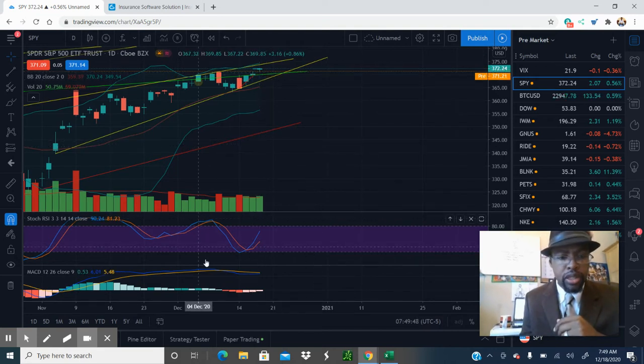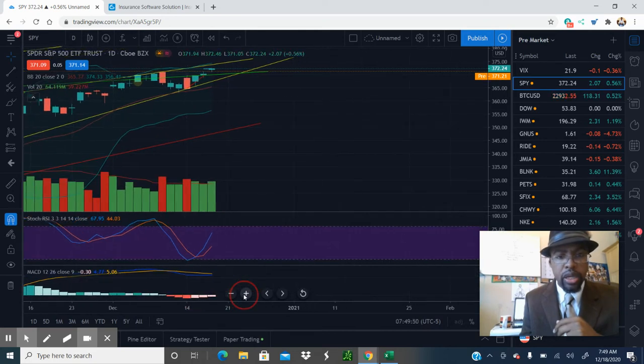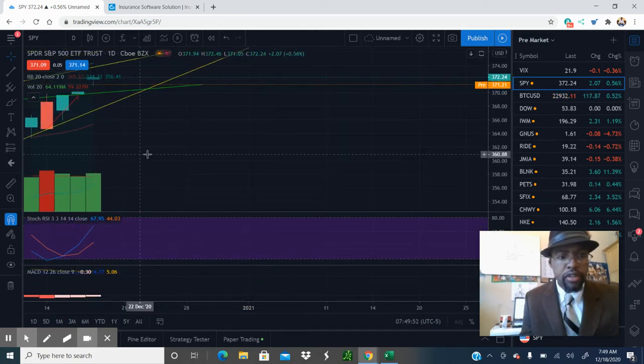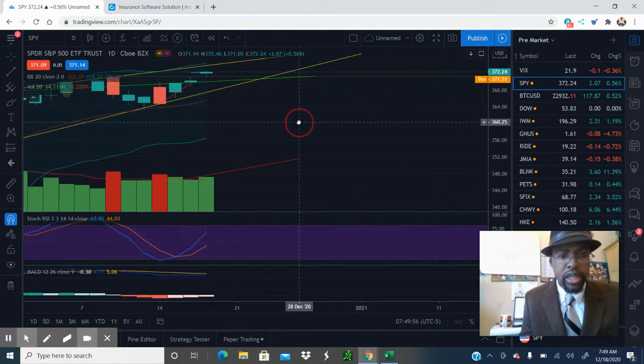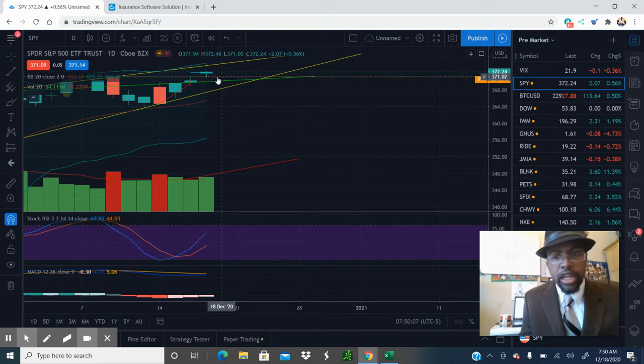If we look here, it looks like we stayed in a very small range yesterday. And you see my trend lines here, the yellow trend lines, it looks like it's respecting them still. We had a very, very small movement day yesterday. And so today looks like we're starting off lower. So I expect the S&P 500 to respect this green trend line and trade at a low of the day will be 371. That will be our low of the day, I'm predicting.